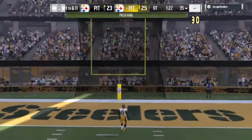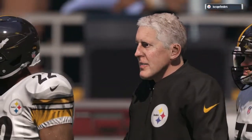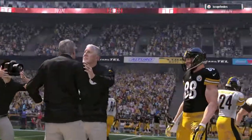And he got it. The kick is good. In overtime, he's able to split the uprights. We thought this game would be a good one. It did not disappoint into overtime, and it took the field goal to win it.